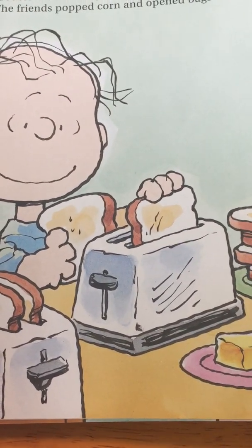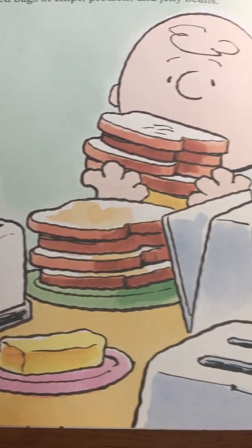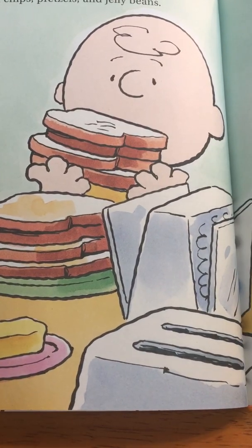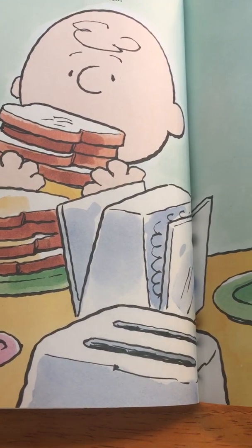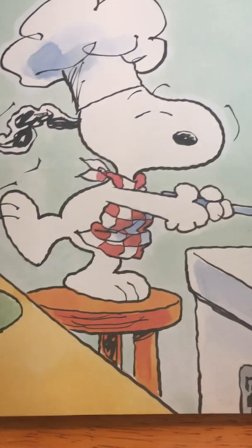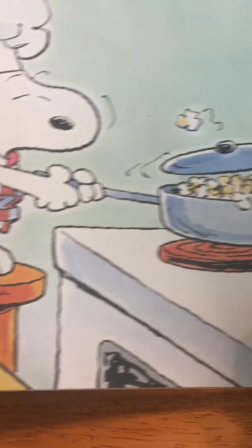With the precision of an army, Charlie Brown, Linus, Snoopy, and Woodstock used every toaster they could to make a big stack of buttered toast. The friends popped corn and opened bags of chips, pretzels, and jelly beans.